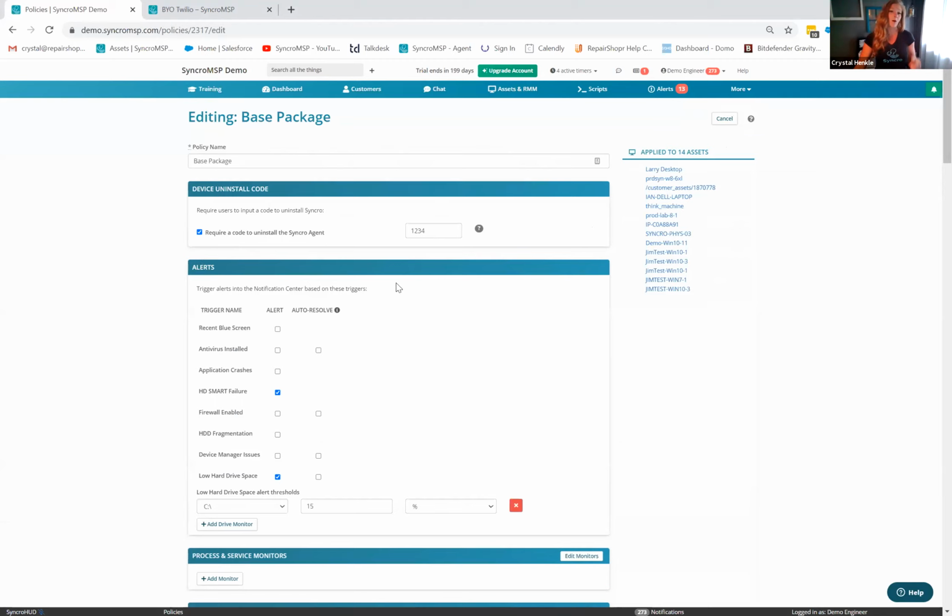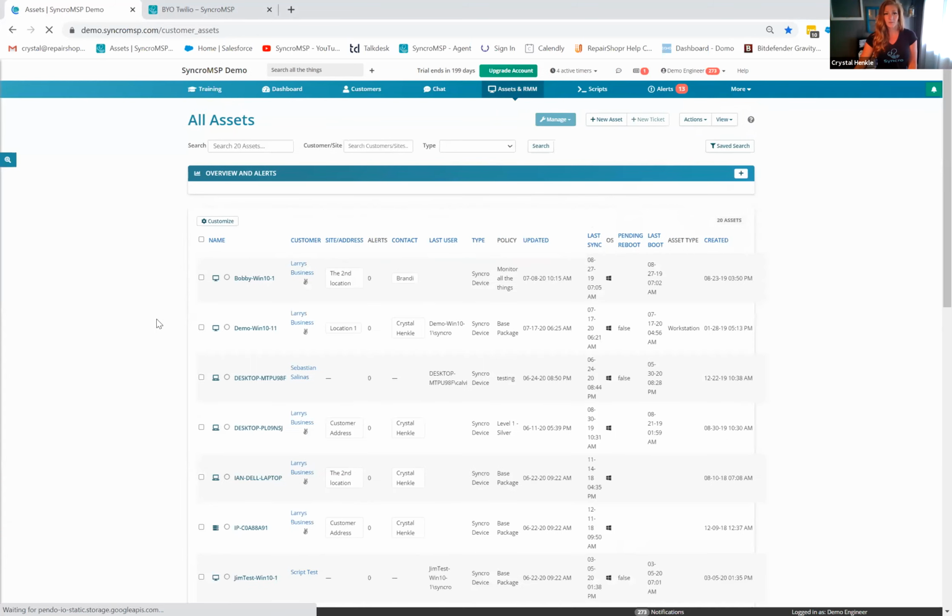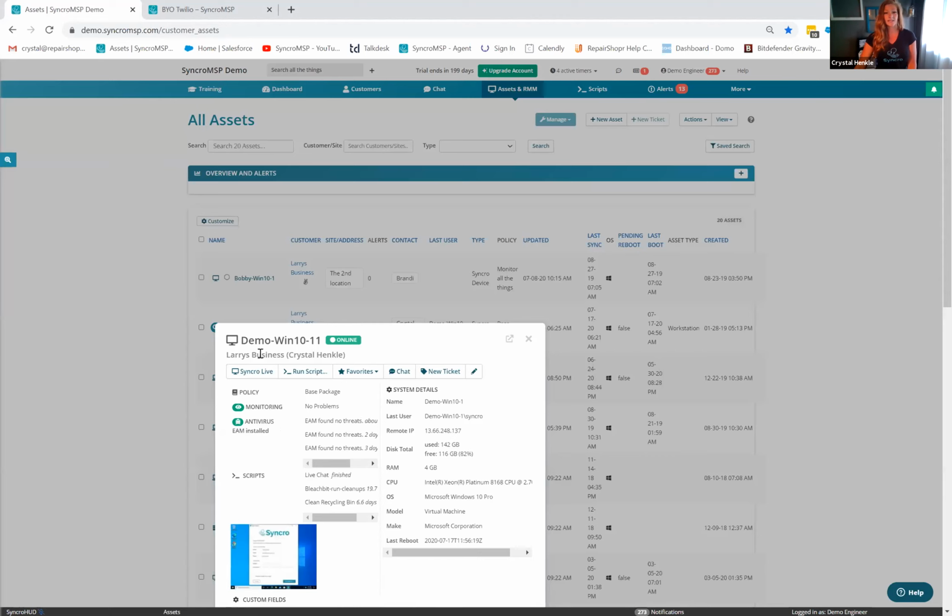So you can do that on a policy level. So yes, you don't have to install this, it's not like an all or nothing type of thing. And what's nice about that is that, depending on the machines that you do have it enabled on, the other really lovely thing about it is that it doesn't replace Syncro Live to also have Screen Connect or one of our other third-party tools. It just essentially, I think it says remote access instead of Syncro Live, gives you a drop-down, and then you have the option to choose which one you want to use.